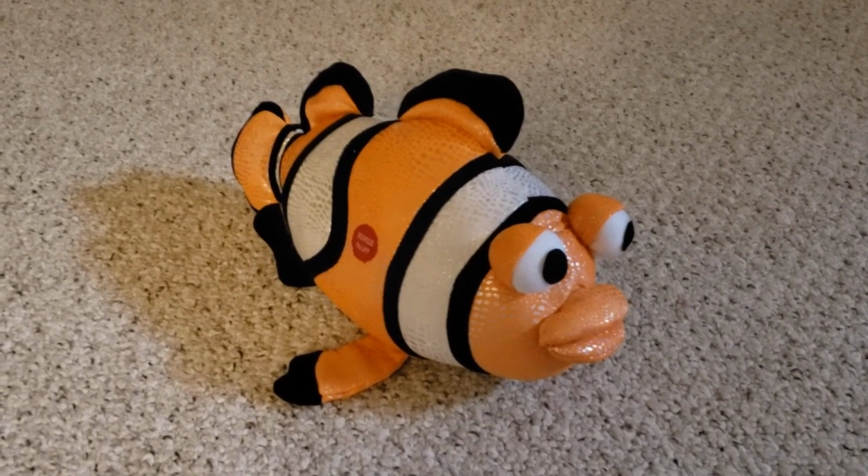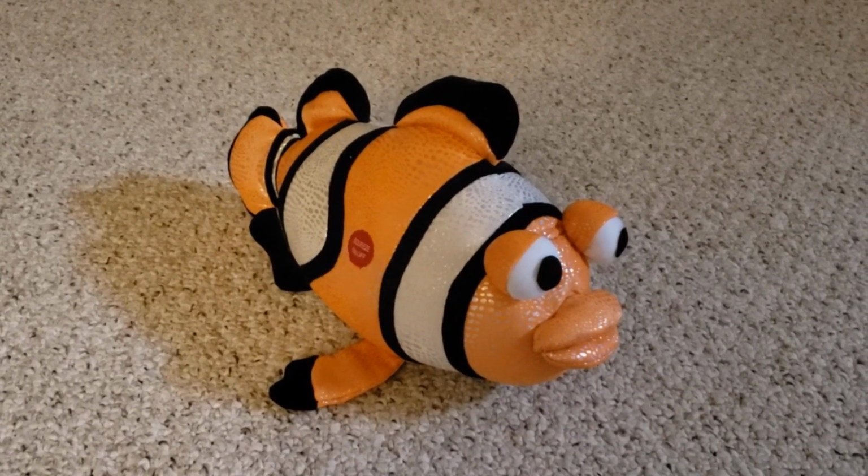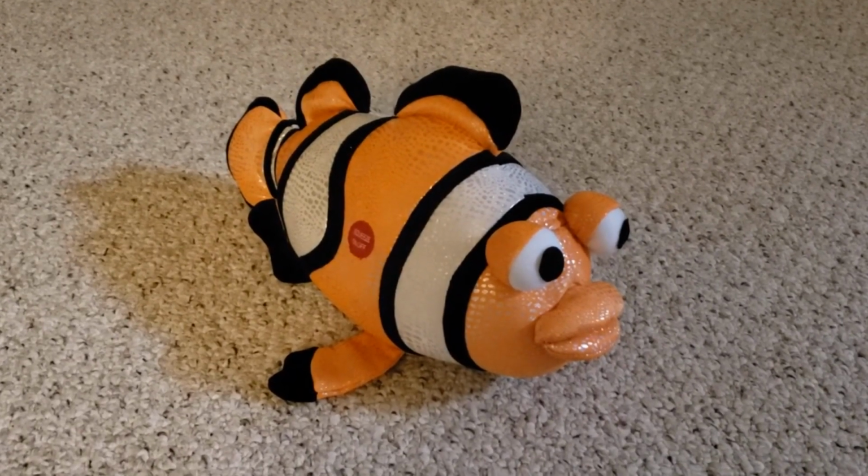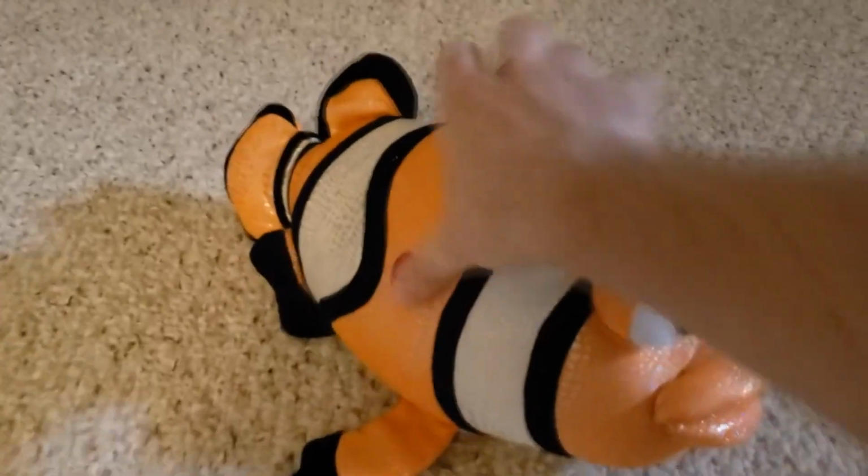But anyways, this clownfish moves his mouth and flaps his tail back and forth as he sings the song Kokomo by the Beach Boys. So without further ado, we'll show him in action. So here we go.